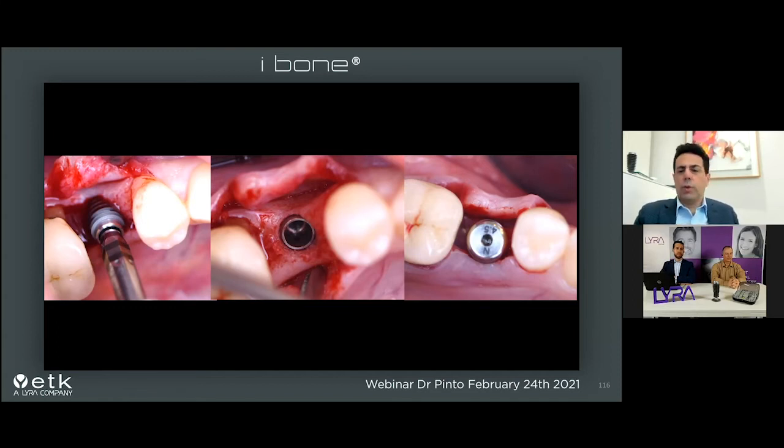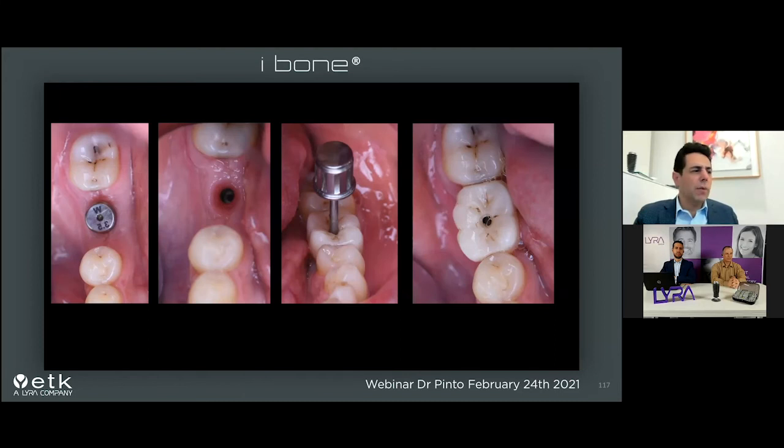And we can continue the procedure, and after we can finish the case, because we take the impression, and we have a very nice gum now, and you see the crest is enough rebuilt with our procedure, and we can put the crown directly, okay?